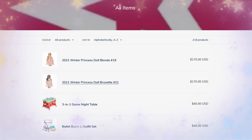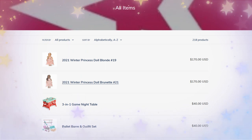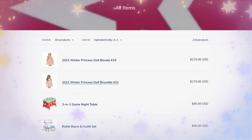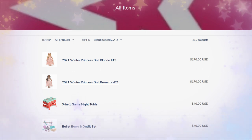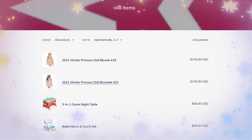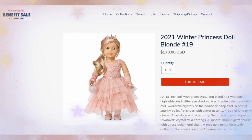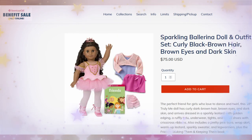Oh, definitely. After we had done all our shopping, I went back and looked at all the items and guess what I found? 2021 Winter Princess, the blonde and the brunette. I cried a little. $170. Retail price was $250. Now, the blonde did sell out on the benefit sale, but the brunette is still available at the filming of this video. So if you want to get her, get it now.